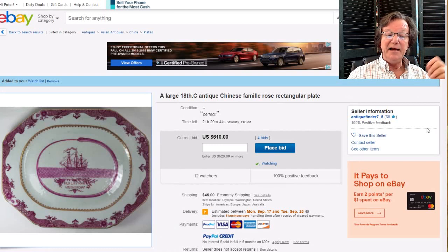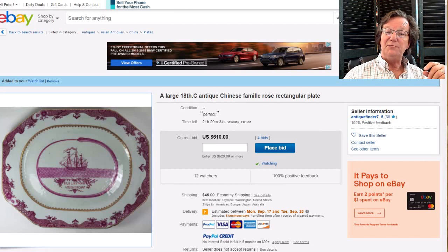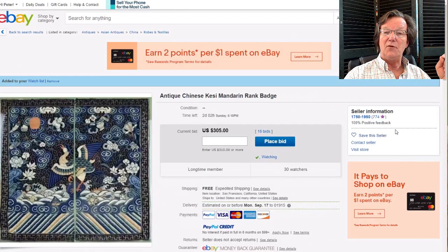Remember that? At any rate, if you liked this and you didn't get it last time because it went above your bid, take another shot at it. It's the same dish you were willing to buy a week ago or wanted to buy, and you might get a pretty good buy this time around. I feel badly for this seller. He has nice things. This is a guy out in Olympia, Washington.